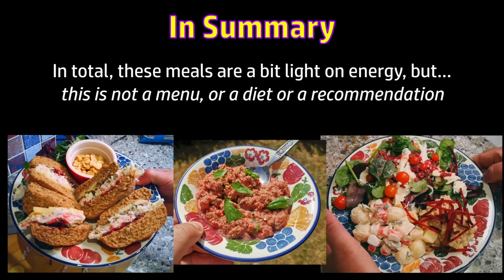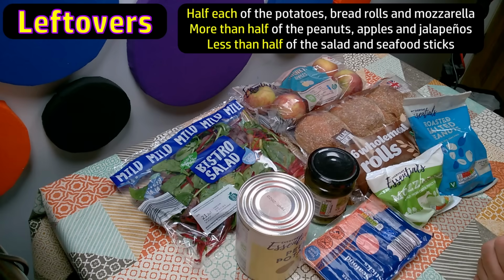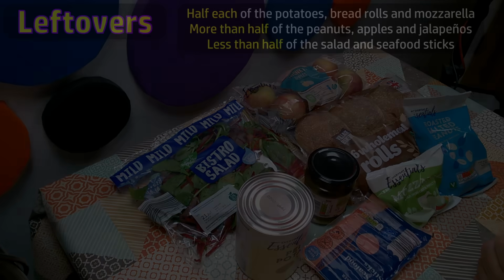This is not a diet or a recommendation. This is just you watching me playing with my food. At the end of the day, there was a fair bit of food left, comprising half the potatoes and bread rolls and mozzarella, a little over half of the peanuts, 4 apples, 2/3 of the jar of jalapenos, about 1/3 of the bagged salad, and 6 of the seafood sticks. So just about enough that I could have made more or less double these servings.